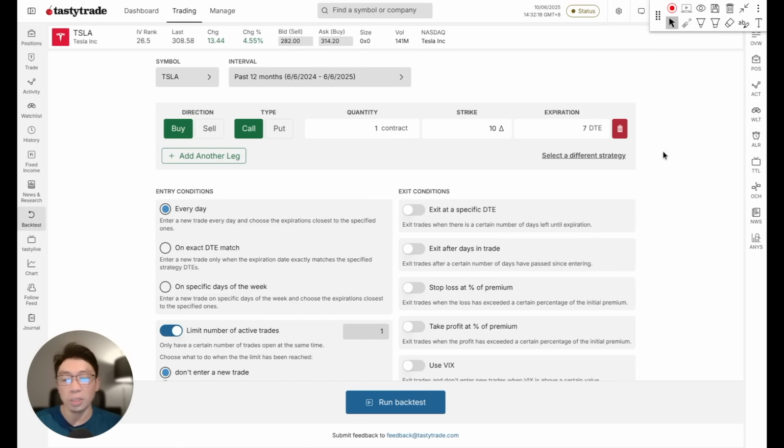Just from this tool alone, we can have a rough idea as to how many times our covered calls expire out of the money and we can keep the premium, and also overall how much we make, at least over the past 12 months based on the data we have here, and how many times we get assigned. That means the stock goes above the covered call and has your stock called away. So you can have an idea just by using this backtesting tool.